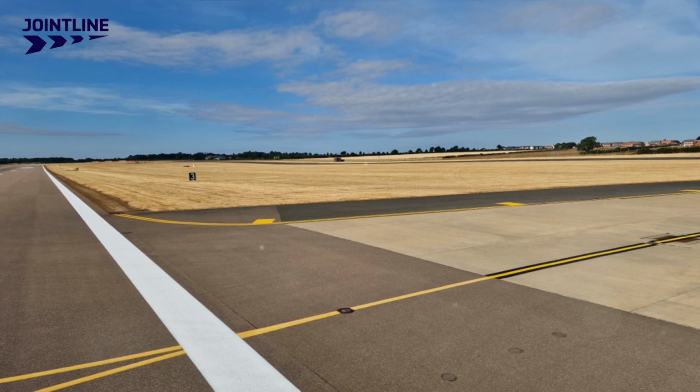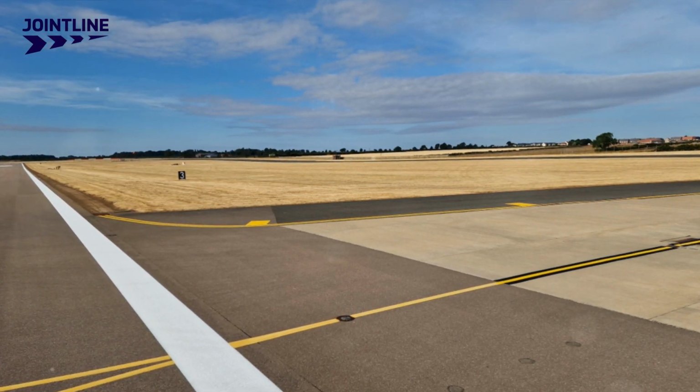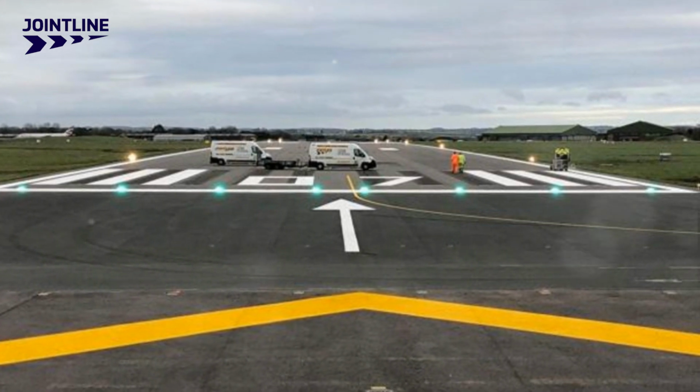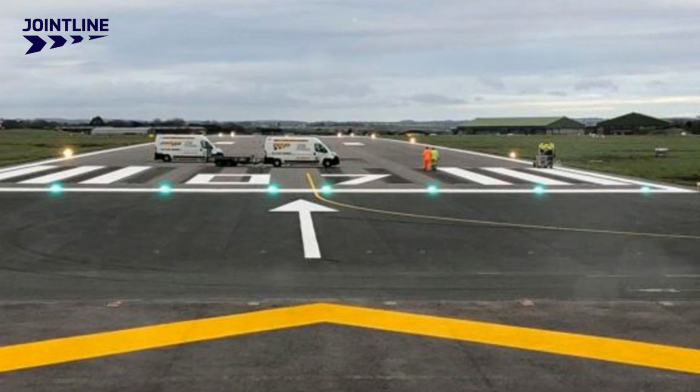They ensure not just compliance with regulations, but also a commitment to safety and operational efficiency. So the next time you spot those lines on an airfield, remember they're not just lines, they're Jointline's mark of excellence.